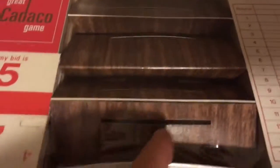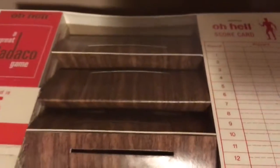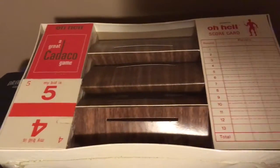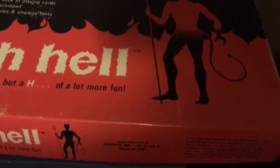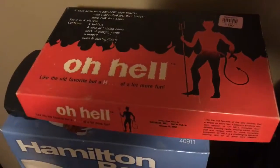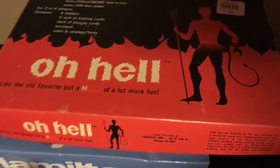Here you can see at the Goodwill, I picked up this, I guess I would say vintage Oh Hell game for 99 cents. Look inside here, and it's brand new, never been opened. There's the cellophane. It's not big money. I was actually surprised to see as many solds for this as I did. So for 99 cents, I make about $10 out of it, something like that.